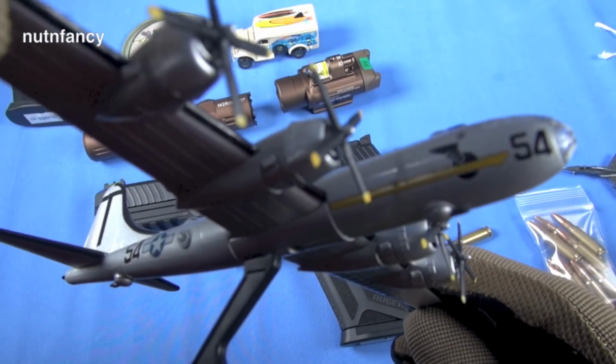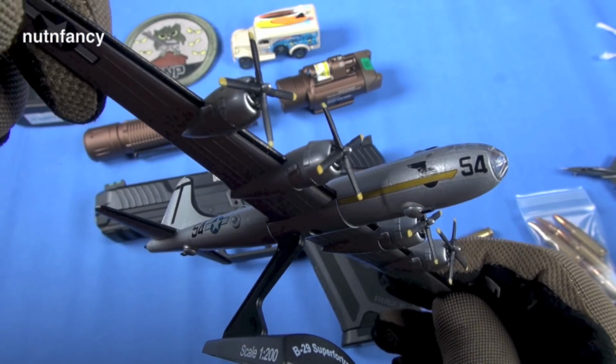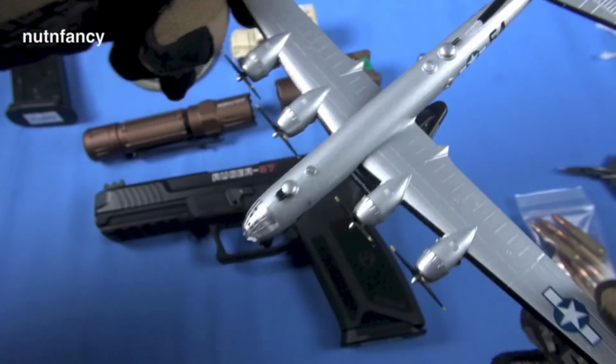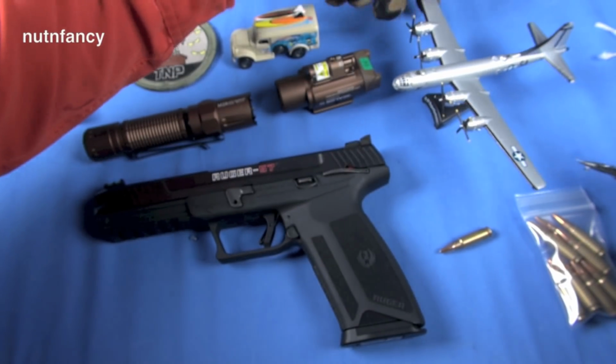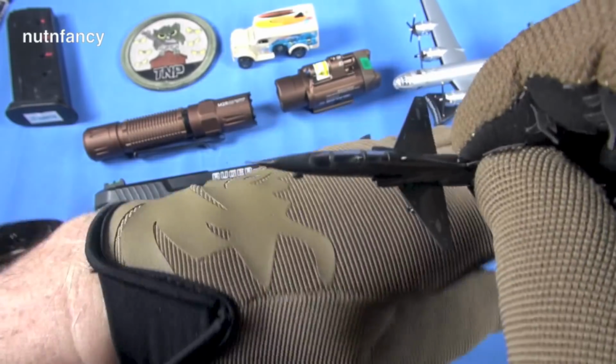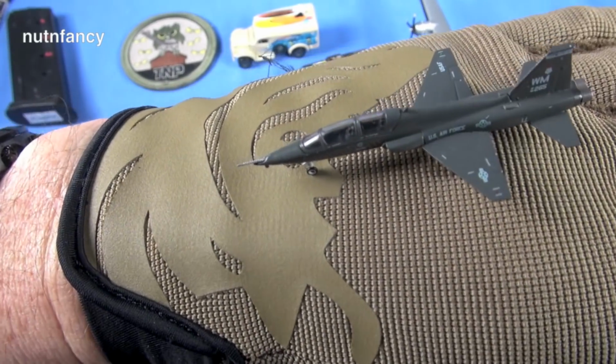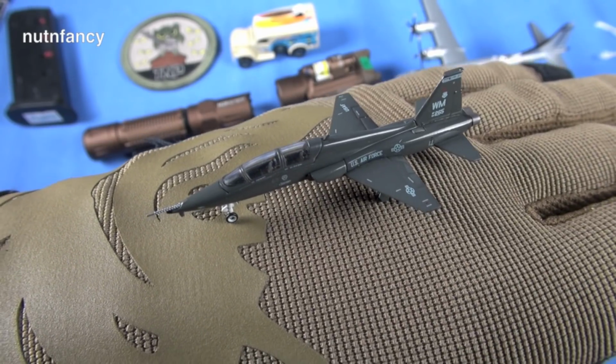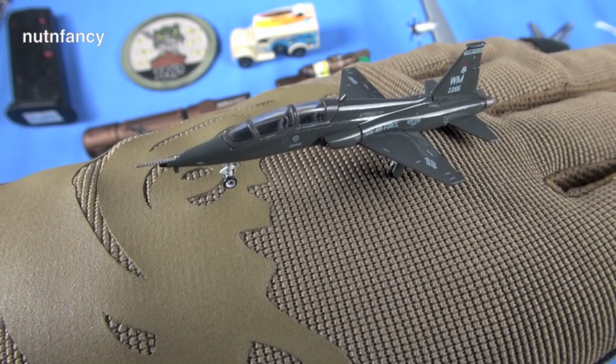Let's show them that. We're always going to show you some fun stuff on the tabletop, not just the subject that we are reviewing. Very cool plane. And that is accompanied by this little tiny T-38. Look how precious. I'm going to put it right here. Contrast. Look at that. That is a gray T-38. I don't even know what the scale is. It's like the size of a dime, y'all.